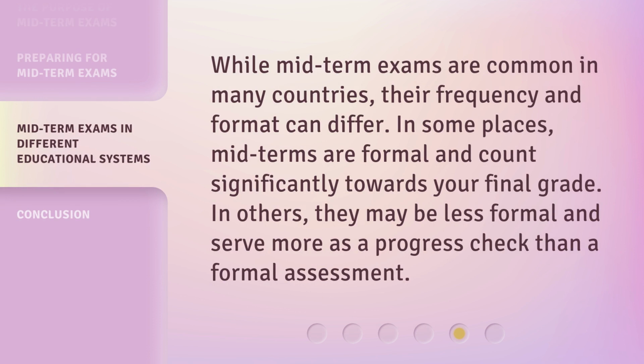While midterm exams are common in many countries, their frequency and format can differ. In some places, midterms are formal and count significantly towards your final grade. In others, they may be less formal and serve more as a progress check than a formal assessment.